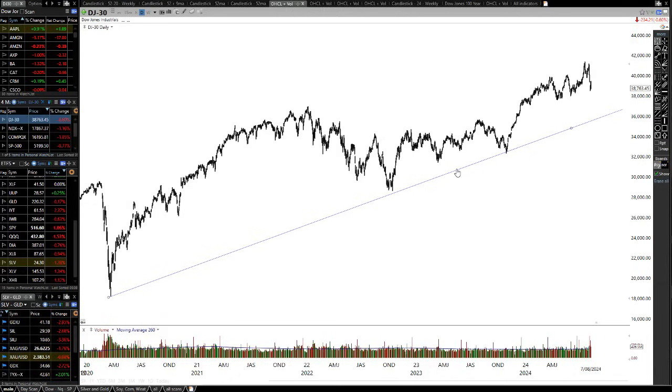Either way, guys, to me, I see that happening with the actual Dow Jones, meaning I just see up overall. We get a short-term flush to the downside.